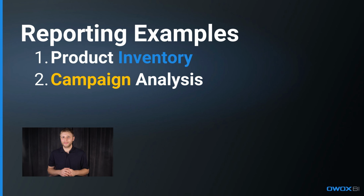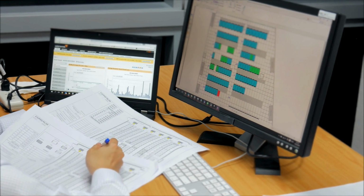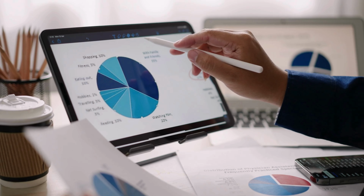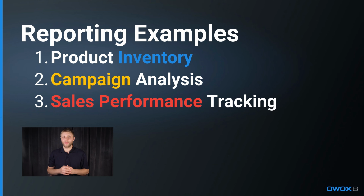Two, campaign analysis. Most of the marketers in the world use ad platforms' UI to analyze the performance of their campaigns. But there is no chance they can really compare the performance across channels this way. So they need a tool to analyze the effectiveness of different campaigns. The most accurate marketing analytics comes when you implement a data warehouse in this setup. So storing and preparing data for marketing reports in a warehouse, but then pulling data directly into spreadsheets to make day-to-day decisions.